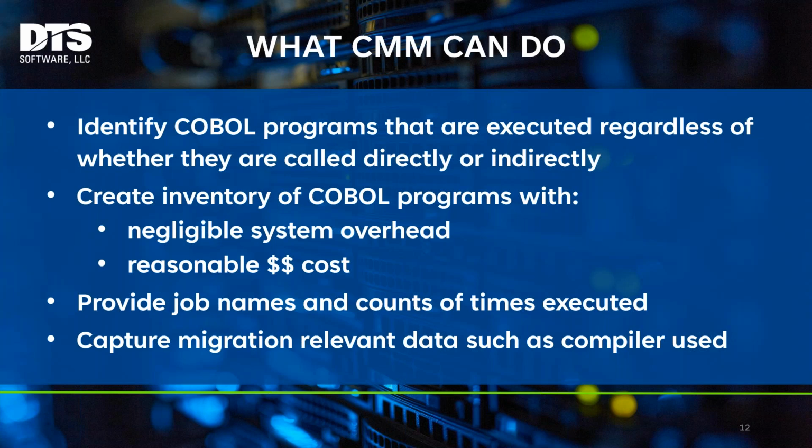Then, once we've got this inventory, we provide job names and counts of the times that this particular executable has been run. So, if it runs once a month, we can give you that information. Runs once a year. However often it's run, we can tell you how many times that program has been run since we've been monitoring the system.